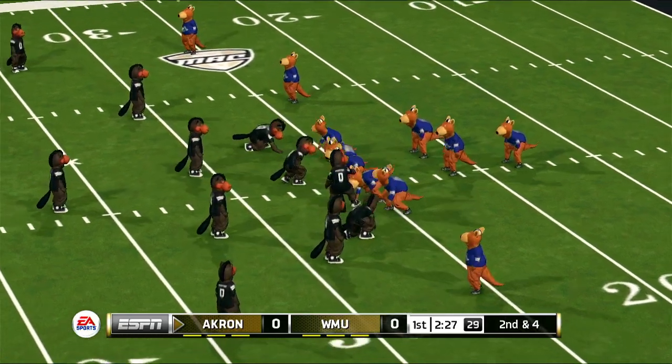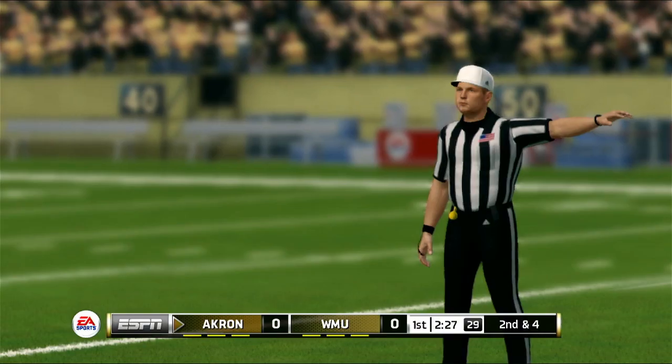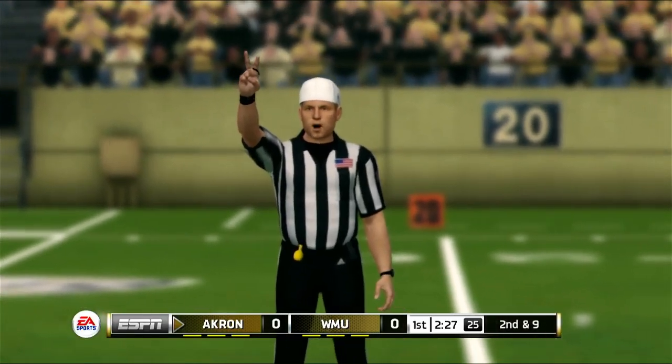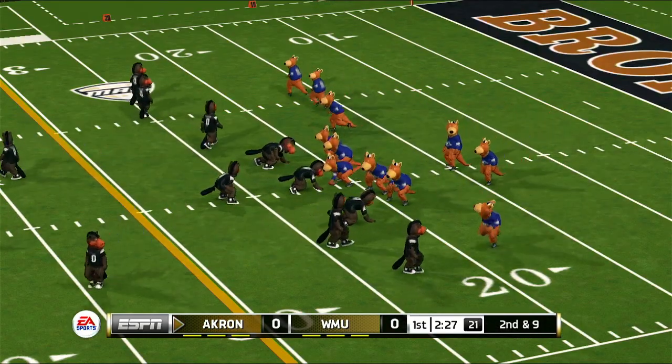Looks like he flinched down there on the line. False start, offense. That penalty will move him back a bit. Yeah, and with so many young guys out there, it's bound to happen occasionally. Second down and nine to go. Ball on the 21-yard line.